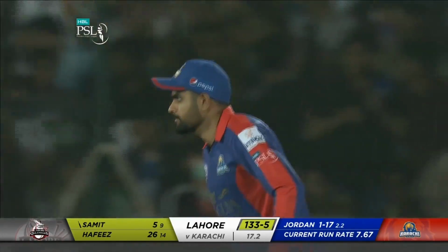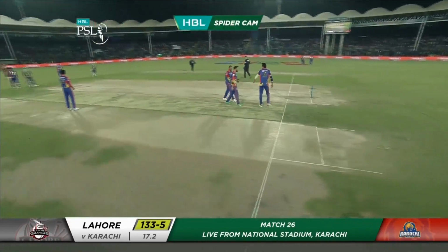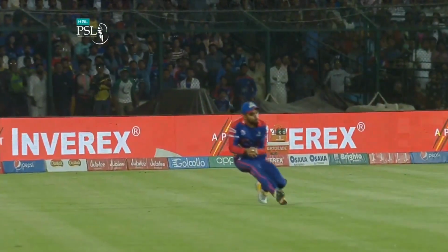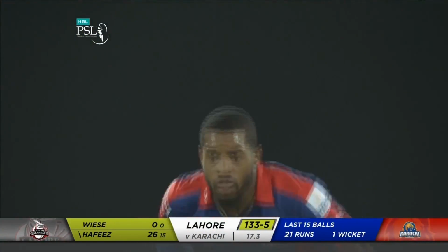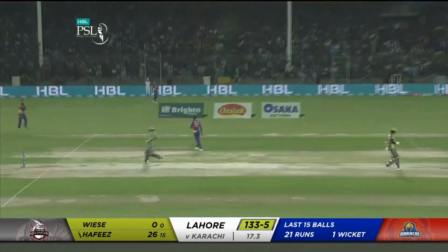There's Samit Patel looking to work this leg side. Babar Azam's got a good pair of hands. And the important thing is he made ground quickly to get under the ball. Samit Patel's gone back in his crease. He's hit it high up on the bat. And there you see how nicely he just steadied himself. Jordan, death bowler specialist, looking for that Yorker. Now this is your territory, Waqar.